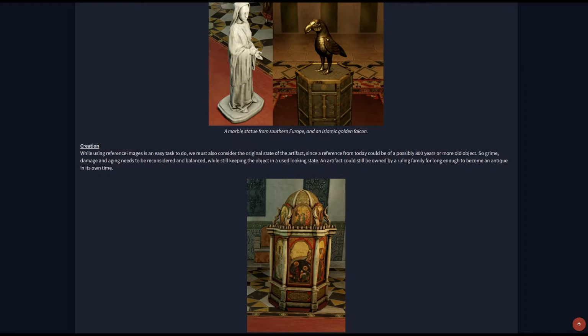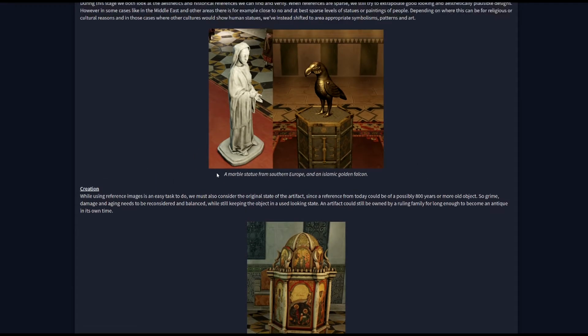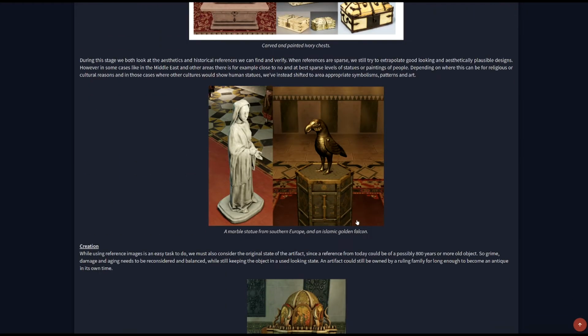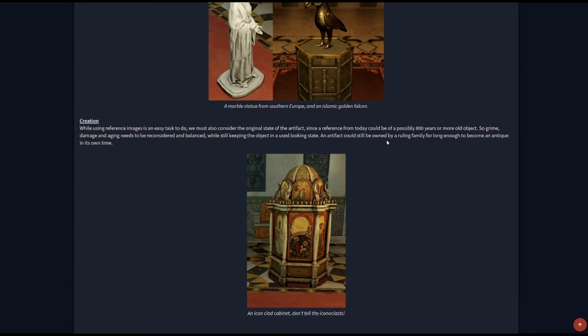Then the creation of them. While using reference images is an easy task to do, they must also consider the original state of the artifact. So most artifacts you can see here are a little bit older. They may have had really fresh coloring. They may have had things that have dropped from them that were maybe applied with some kind of glue. Things like that. They may have changed their color, like this one has probably not been as yellow as you can see it now. So there's all kinds of things to consider.